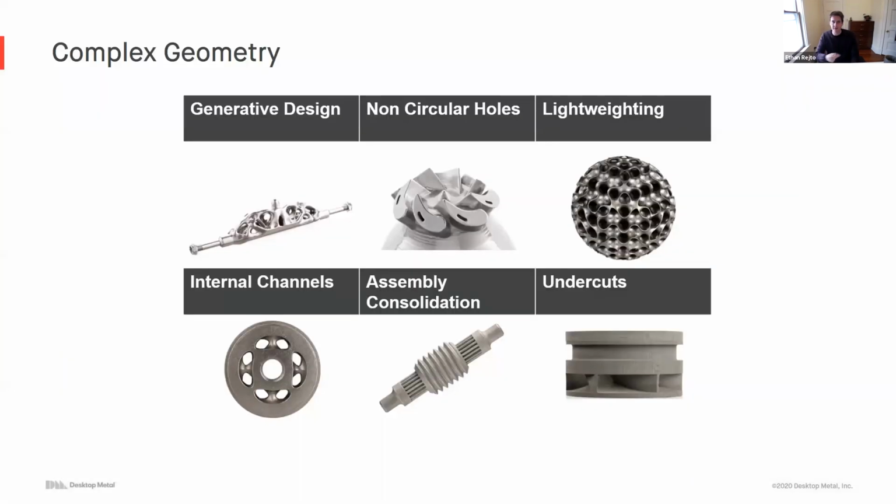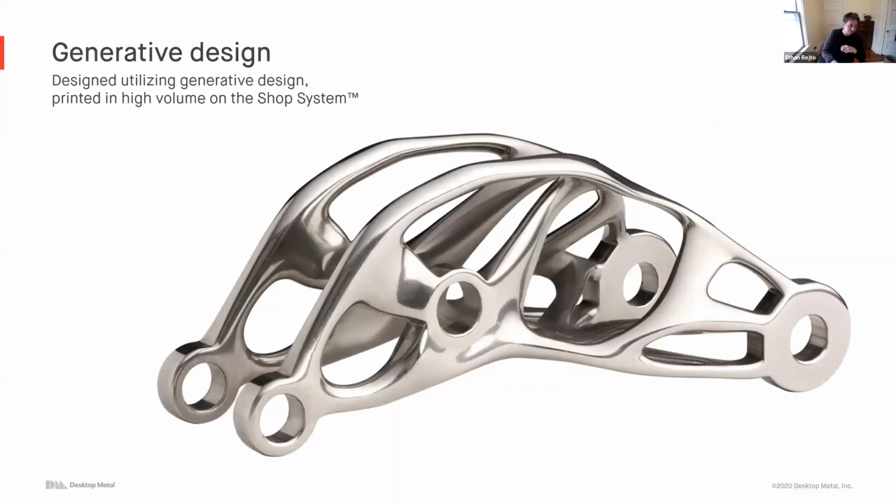So just some of the different features we're going to talk about today: generative design, things like non-circular holes, lightweighting like we just talked about. We'll look at some fun gyroids and features that are possible with 3D printing, internal channels, assembly consolidation, and some undercuts. So starting with generative design, this is an example.